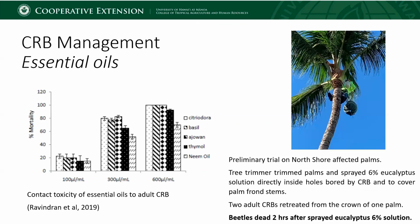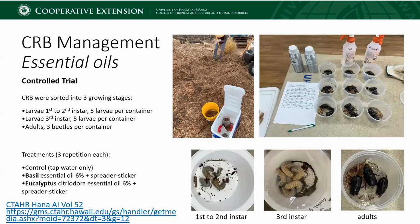So we found these studies that eucalyptus, basil, thyme worked, and had a tree trimmer spray a solution of 6% eucalyptus oil in a palm that we knew had CRB in it, and saw CRB jumping out of the canopy. Really, 2 CRBs jumped down. They didn't like it.